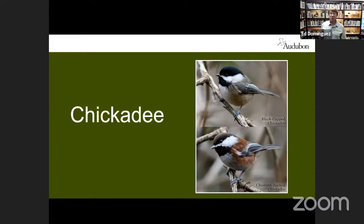starting to store away seeds in your yard. Not only are they coming and eating it now, but they're taking some of those seeds and cashing them away. With thousands of caches, the brains of chickadees expand by a third with all of this memory.